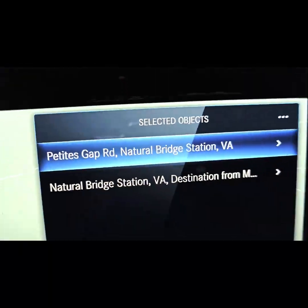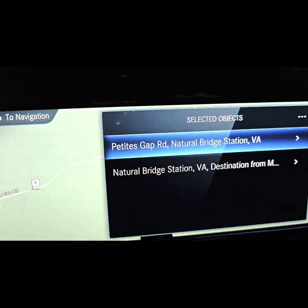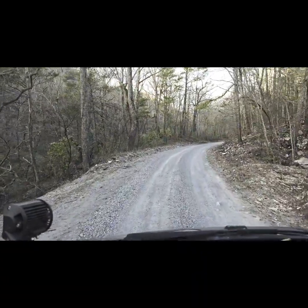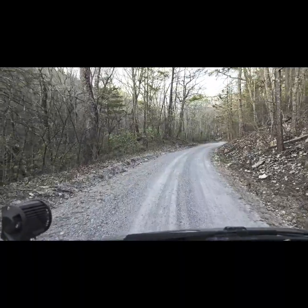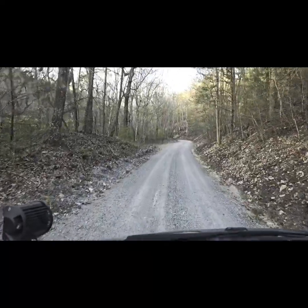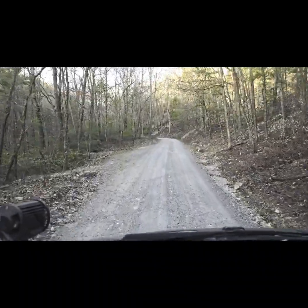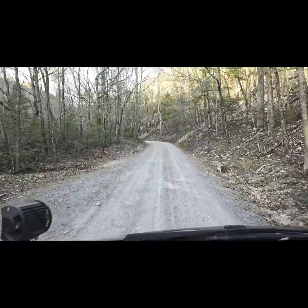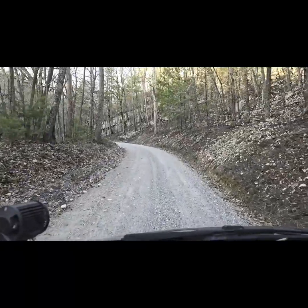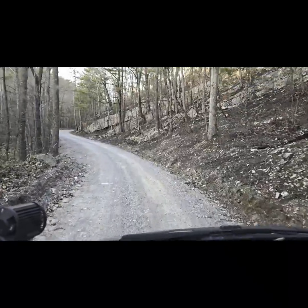Okay, the name of this road is right there, Pettis Gap Road, and it's right at the Natural Bridge crossing. There's a major road, like Route 53 or something like that. That's Natural Bridge. So you'll look for that dirt road on your maps that says Pettis Gap Road. Take that down. The first couple of miles, it's super narrow. No problem with a small Class C, like an Echo, something like that, no problem at all. A bigger Class C, no.